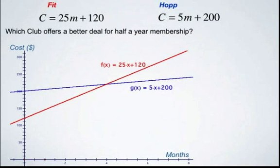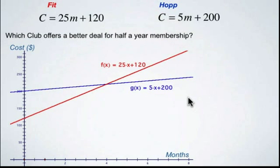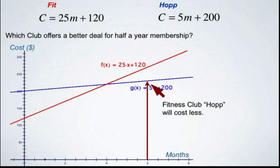So the next question, which club offers a better deal for a half-year membership, which is 6 months? So you find 6 months, go up, and there it hits the blue line first, which means that the cost for 6 months is lower for Club Hop than for Club Fit. So, Club Hop will cost less for a half-year membership.